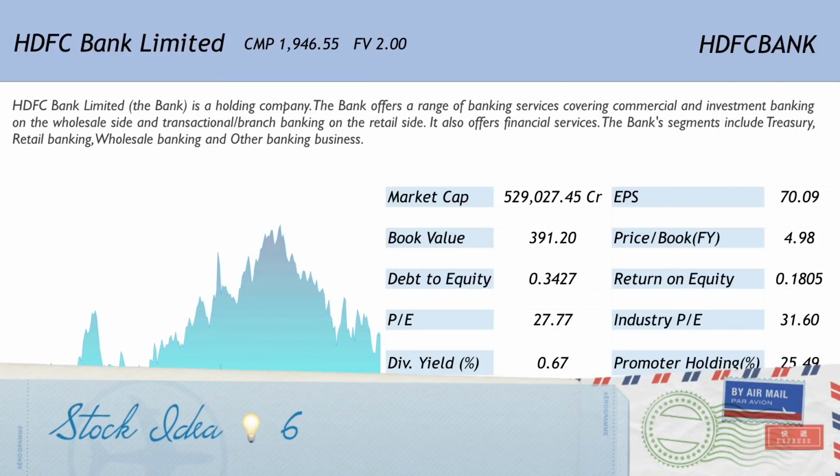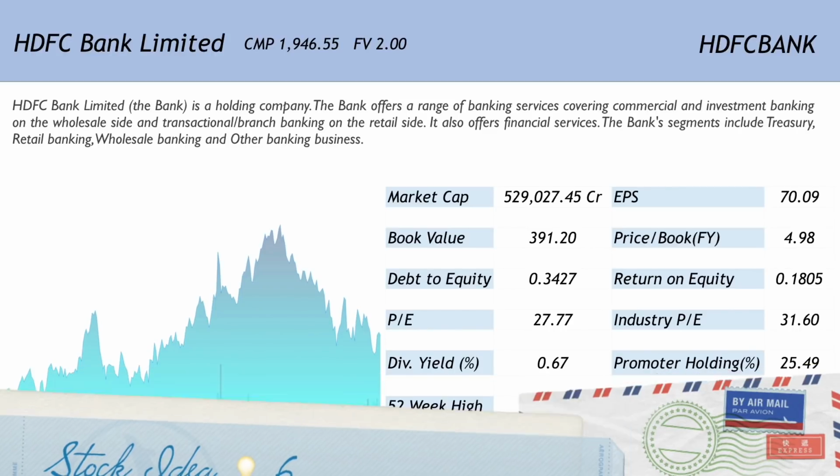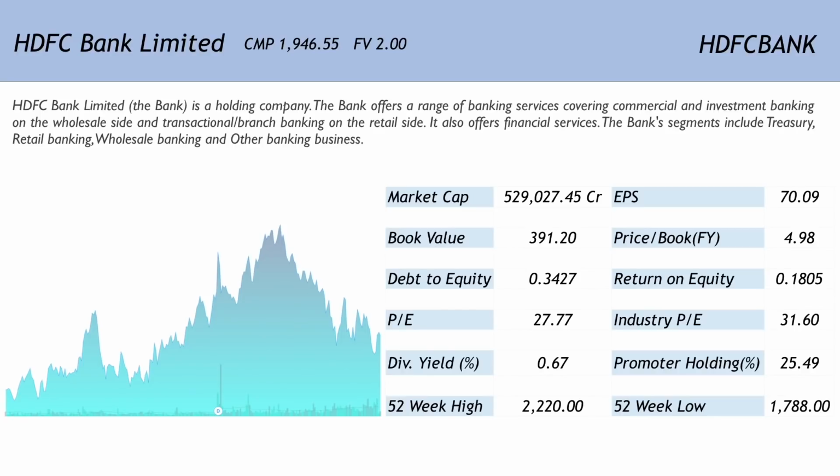Now the final stock on the list is HDFC Bank Limited, which is available at Rs 1946.55 and the face value for it is 2. The symbol for it is HDFC BANK. Now HDFC Bank Limited is a holding company and offers a range of banking services covering commercial and investment banking on the wholesale side. This is India's largest private bank.